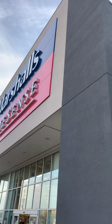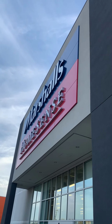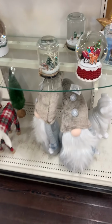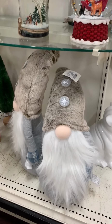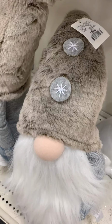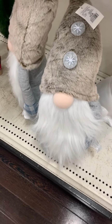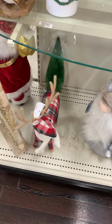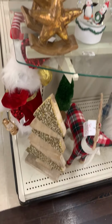Stop number 2 is a Marshalls and HomeSense mix. Like I said, there was a lot of stuff that was very similar to Winners, but there were some hidden gems. I've seen these little guys all over. I think they're so cute with the little beards. And again, just a nice way to add texture. I think that's the easiest way to make a home feel cozy while also decorating during the Christmas and holiday season.